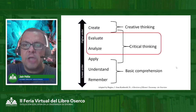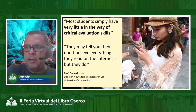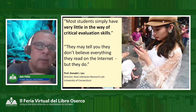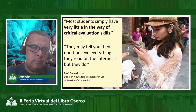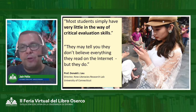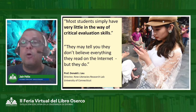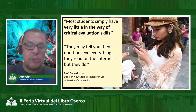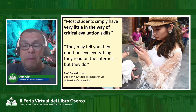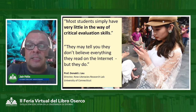Okay? And so with that in mind, we started researching on critical thinking. And we now know that most students simply have very little in the way of critical evaluation skills. Students may tell you they don't believe everything they read on the internet. They don't believe everything they get on their WhatsApp messages. But guess what? They do. And so it is of extreme importance, as we teach the most global and popular language of our times, to help our students develop critical thinking skills.